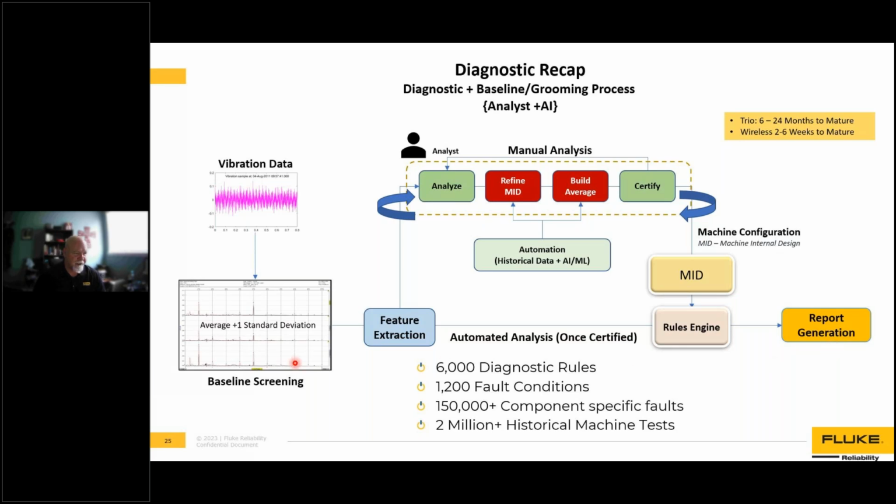If there are exceedances within the data, beyond the average, then we do the feature extraction. In other words, each component is analyzed differently. There's a different rule base for an AC motor versus a centrifugal pump. So the data then gets extracted. The rule base runs against the motor data. The rule base runs against the coupling. The rule base runs against the pump. And all those diagnostic results are then combined back together as a report for the entire machine.